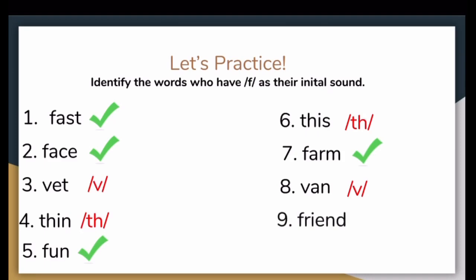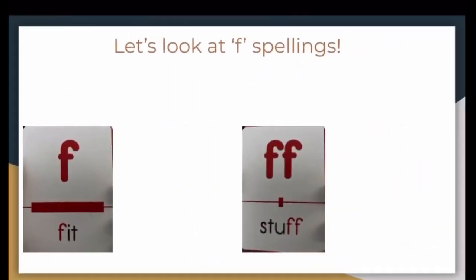Number 9, friend. Is the initial sound in friend F? Awesome, you got it. And last one, vend. Is the initial sound in vend F? It's not. You're right. The initial sound in vend is V. It starts with V. Great job, guys. Now let's look at our spellings for F.